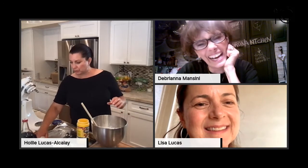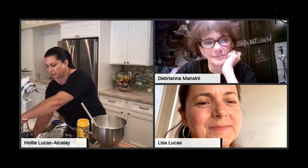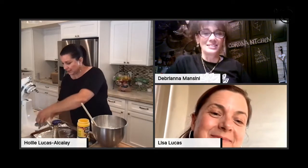Okay. So we're going to add the cornstarch, and we're also going to add the vanilla. Cornstarch. And the giant vanilla from the Mexican store in Santa Fe. The vanilla is 1 teaspoon. Okay. Watch me using these. Look at you go.